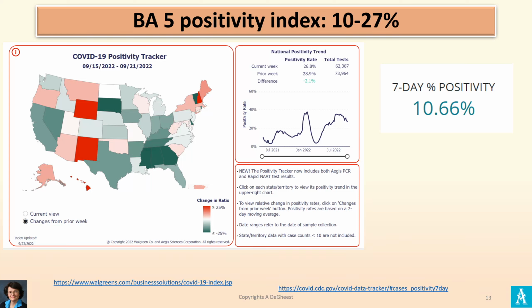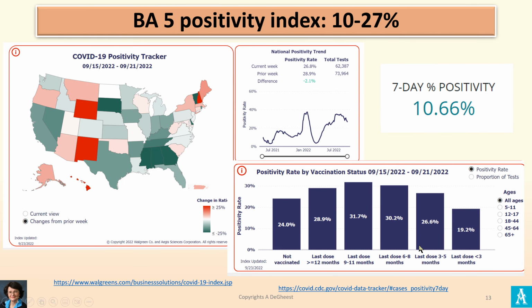BA.5 positivity is still, depending on the sources, between 10%, which is the CDC, to 27%, which is Walgreens. You can see we've had a little bit of a rise, especially in the Northeast. We're going to talk about that. This is an interesting graphic from Walgreens that showed that the positivity rate is correlated with how long ago you had your last dose. If you had your last dose less than 3 months ago, a lower percent of the population gets infected than people who have had no booster for the last 6 to 12 months.